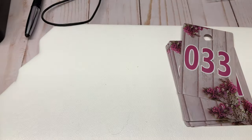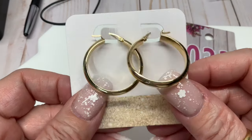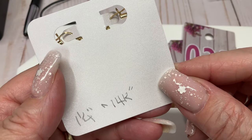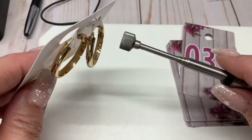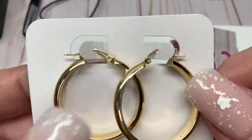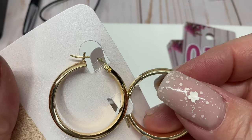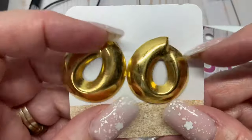$3. Some gold tone, beautiful little hoops. Those are nice. They're in nice shape. 14K. Oh, really? Well, my little friends, we're going to test those. Want to test with me? Maybe we'll test at the end and we'll do those couple things. We haven't done that in a while.